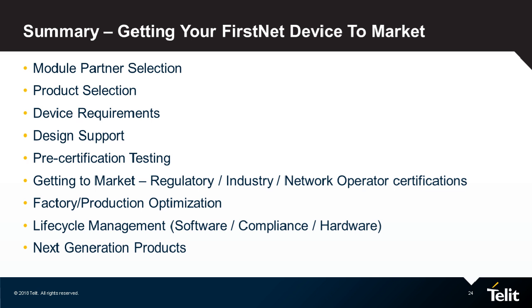I know Telit already has a bunch of products that have been FirstNet approved. We're having very good success getting our partners through that process. So we look forward to working with you. I'll leave it at that and hand it back over. Thank you.